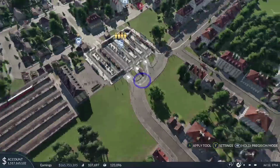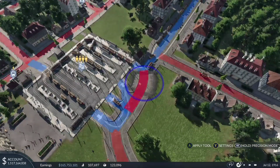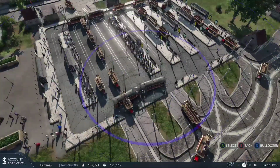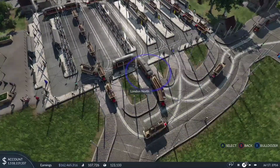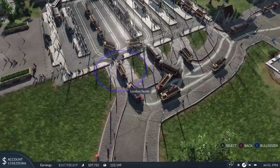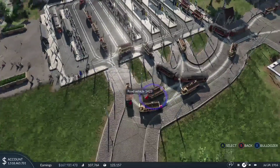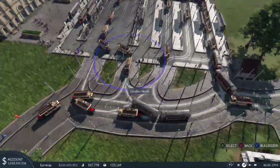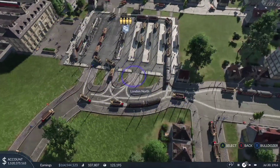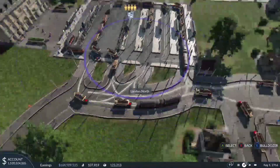Yep, game, now is the perfect time for an autosave. Right, if this works, it will be good. If it doesn't work, it will be bad. It seems to be okay. It's just... what is the point of this entrance?